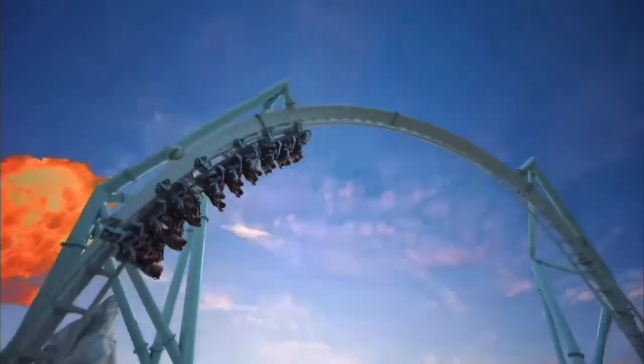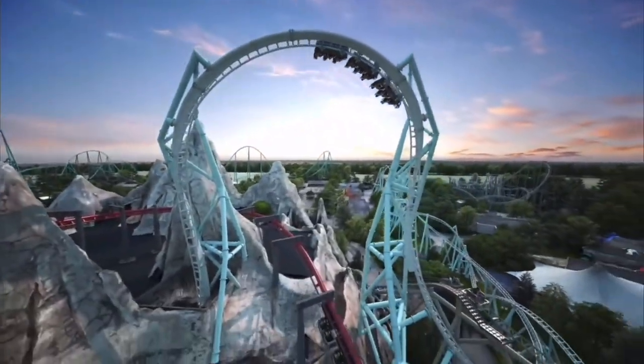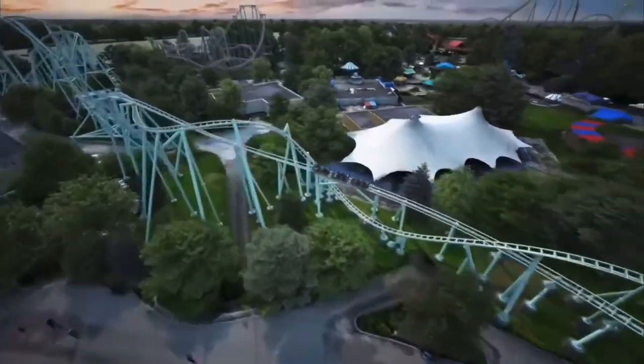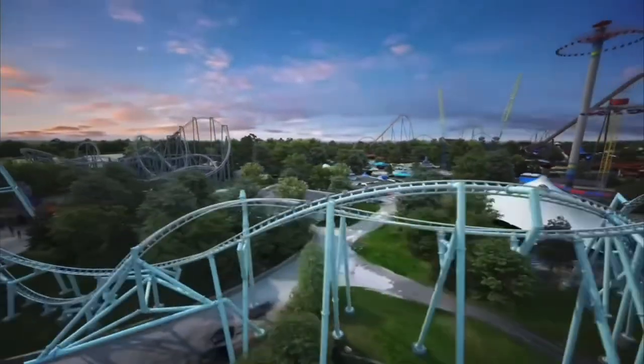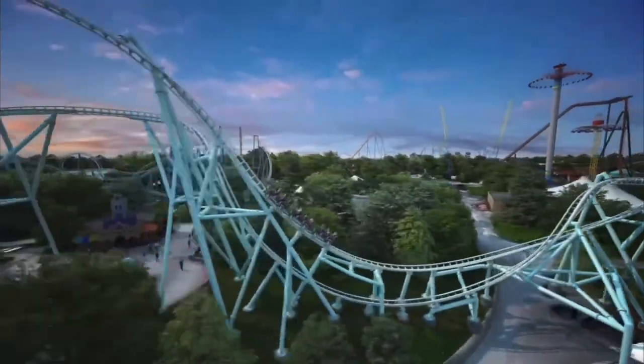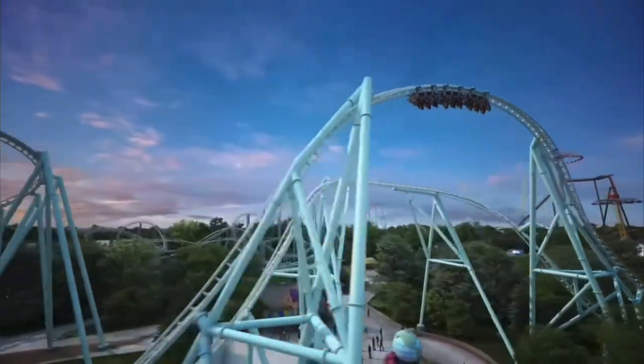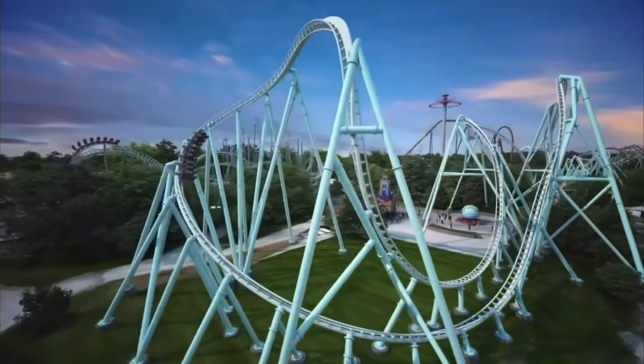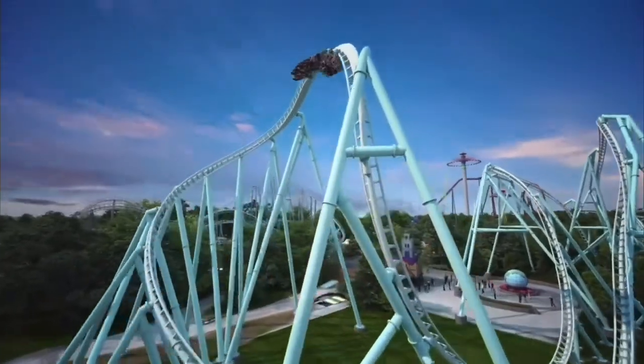But overall, this ride looks really good. I think it has a great layout. I do think it would have been more fit for King's Dominion, and King's Dominion should have gotten Rapterra, but it's all right. I do think this ride is going to be a good fit for Canada's Wonderland, and I do hope that I can get out to it someday. I will get out to Canada's Wonderland someday. Probably not next year, but someday I will.